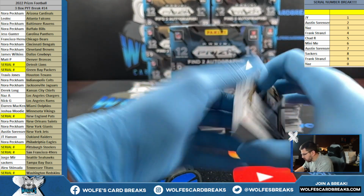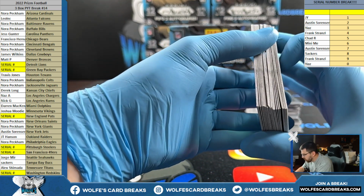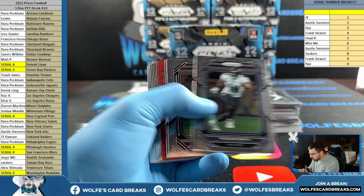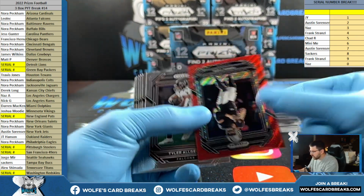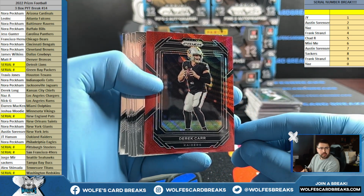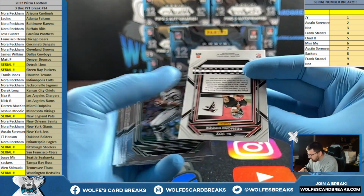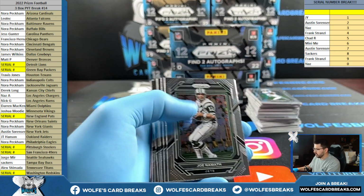Thought I saw a card with a really bad corner. Yeah, I think it's that one. I guess we'll look at it here in a second, see what it is. Derek Carr, 149, Red Wave. Lions, Packers, Patriots, Steelers, 49ers, Washington. Yeah, just a base card, but bad corner on her. Atlanta.